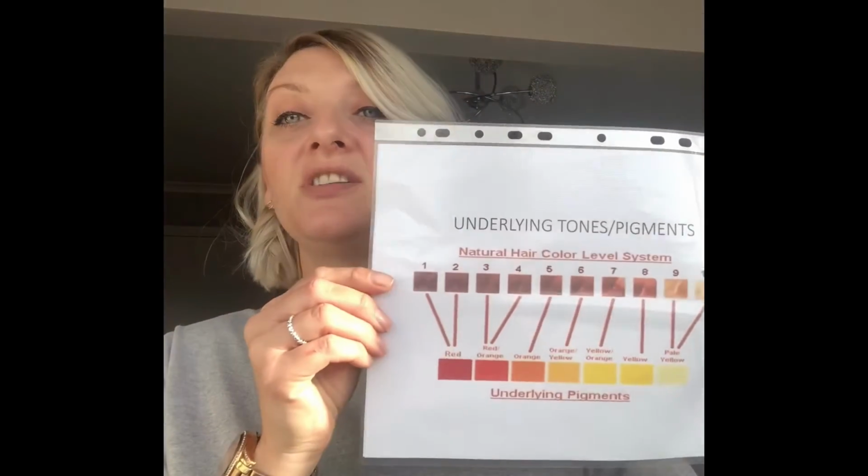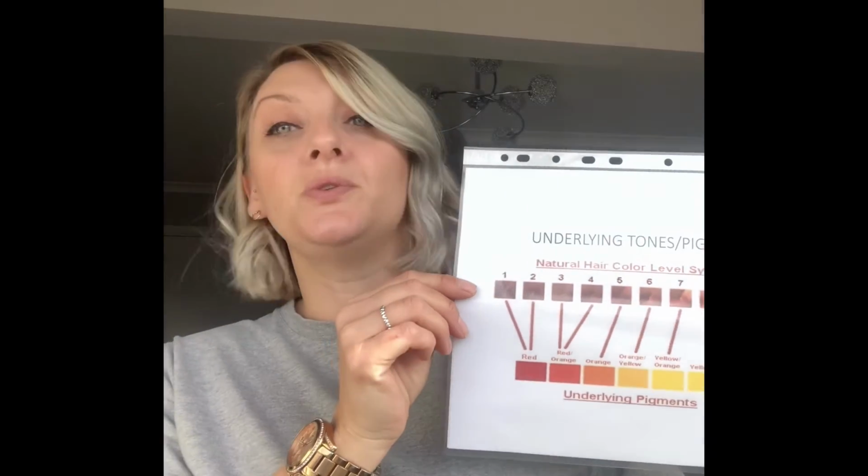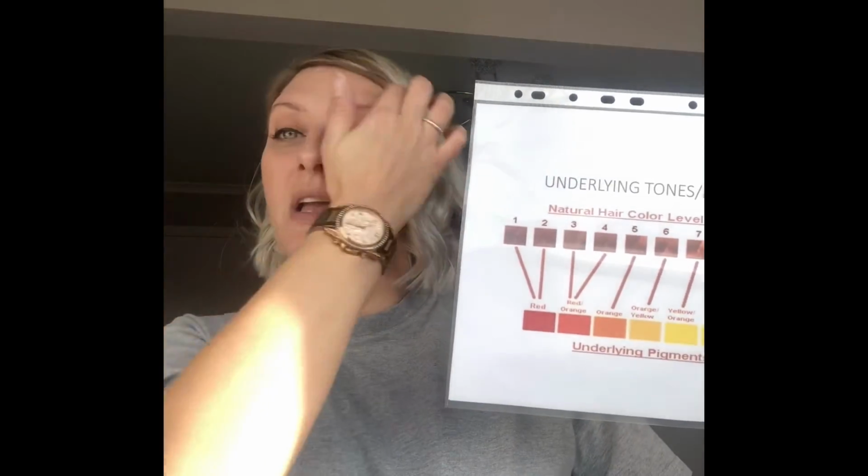So then we move on to the natural depths. All have underlying pigments in them, or underlying tones as we like to call them. As soon as you get in there and start pulling apart those natural pigments and tones in the hair, they start stripping away the colour and reveal these underlying tones.